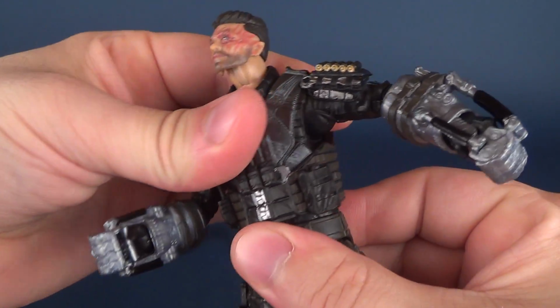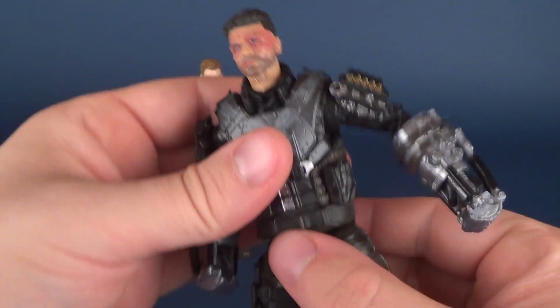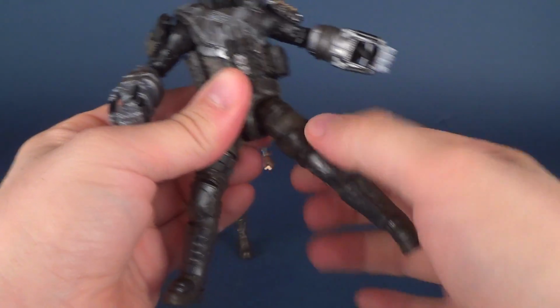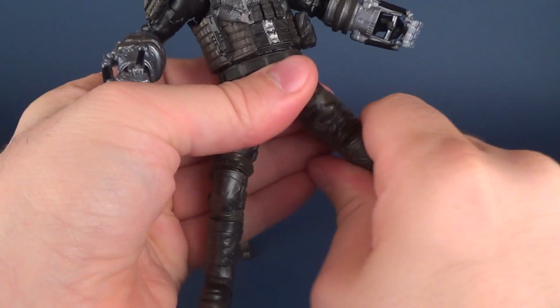He has, unfortunately, nothing in the torso. There's just so much business going on here, so much extra stuff. But he does have a swivel here in the waist, legs split out, forward and back, swivel on the top cut of the thigh, once again a double hinge on the knee, and an ankle rock back and forth as well.